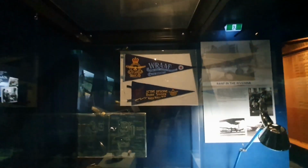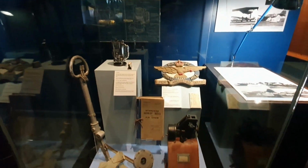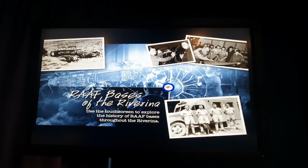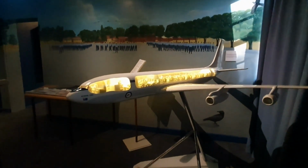Yes, again, here's the Women's Royal Australian Air Force insignia, a little flag logo there. Down through here. As I said a bit earlier, this is a little digital display just running through a rotating TV screen. And oh, look at this, they've got a model that looks like a 707.